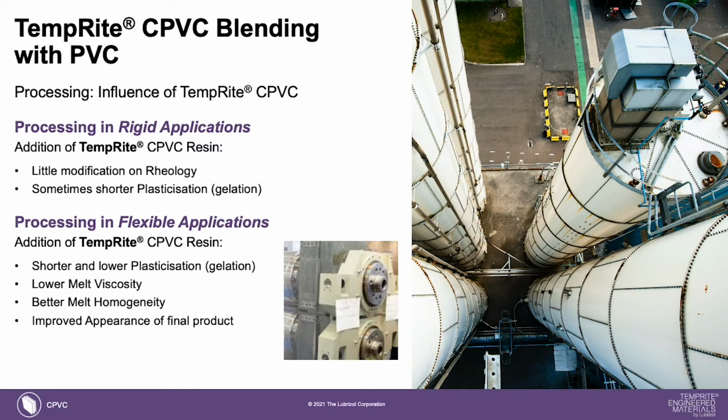When blending TempRite CPVC into flexible profile applications, the addition of CPVC resin leads to shorter and lower plasticization, a lower melt viscosity, a better melt homogeneity, and an overall improved appearance of the final product.